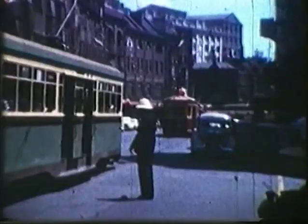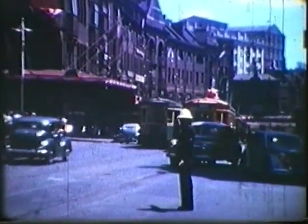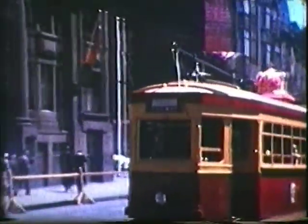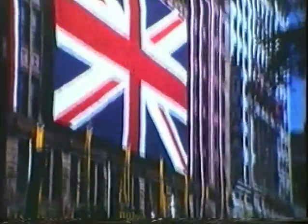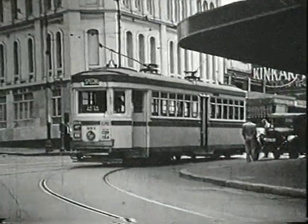For the Queen's first visit to Australia in 1954, city streets and buildings were lavishly decorated, and 4 trams were painted in special colour schemes and fitted with a crown on top. One of the largest decorations was this Union Jack on a David Jones store. Another of the decorated trams in a particularly handsome colour scheme of ivory with blue and gold lining.